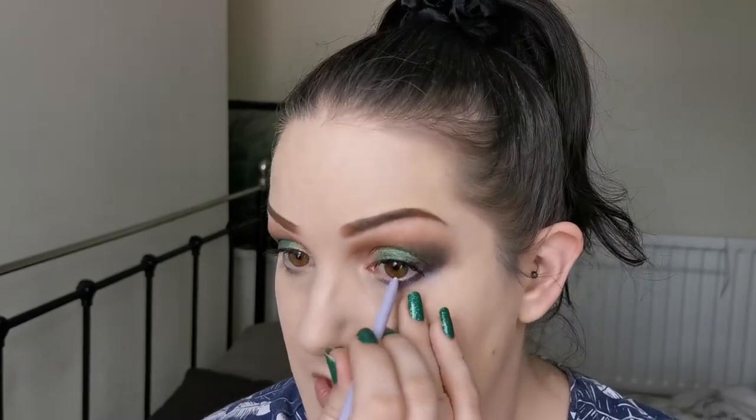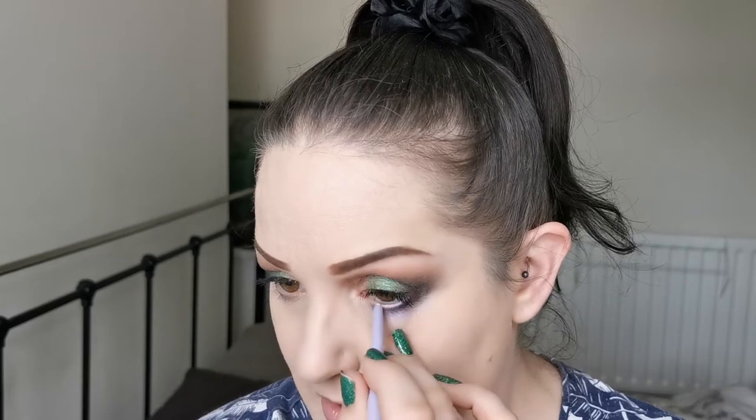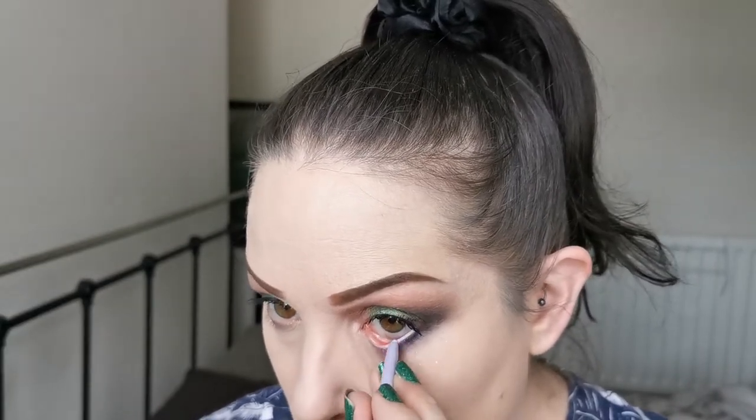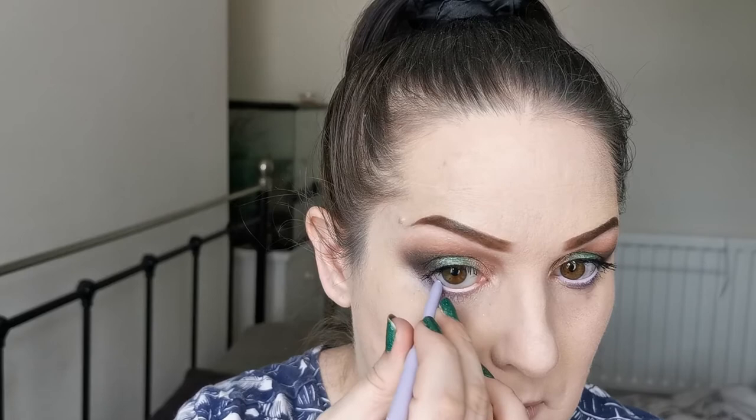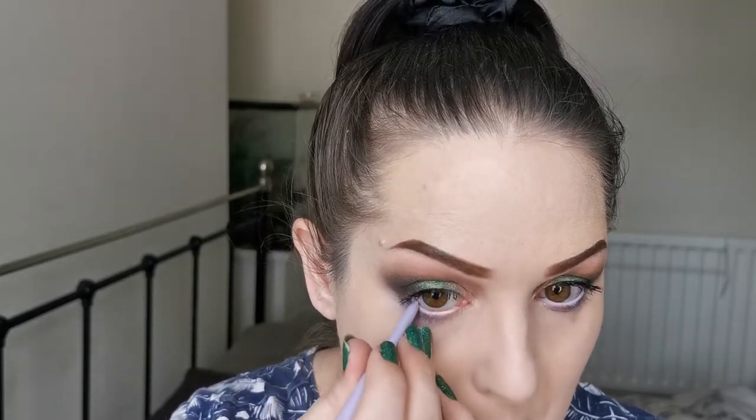So for my waterline, I'm going in with the Colourpop Cream Gel Liner in the shade Crybaby. I love this. And I've used this a lot recently, actually. Stay where you are. Stop running away. I do really love this. Oh, if you can hear some funny noises, my dog's dreaming. Yeah, I like this. I'm actually in front of the camera, I think you can see. Oh, I like that.